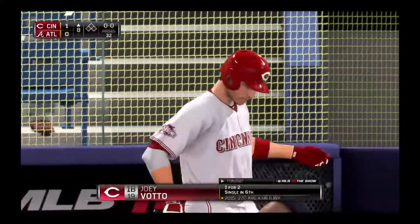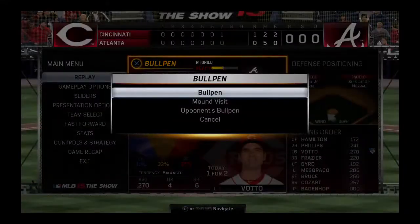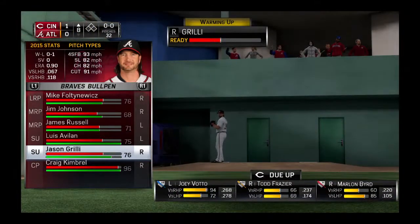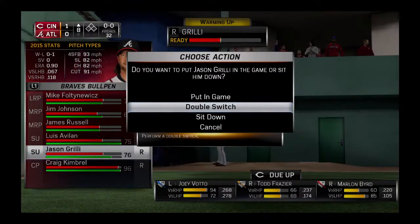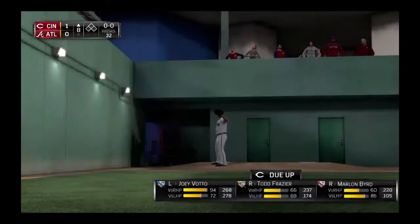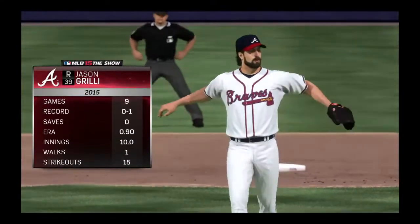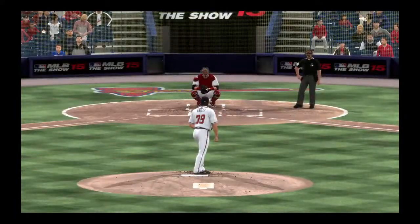Braves strand 1. They're on the short end of a 1-0 score. Joey Votto will get us going now in the top half of the 8th. Joey Votto. Jason Grilli will come on in relief now as he'll make his 10th appearance of the season. Jason Grilli.